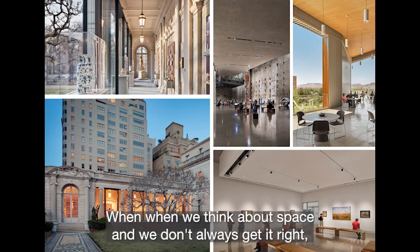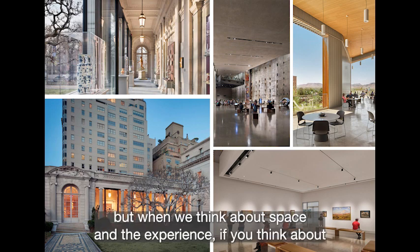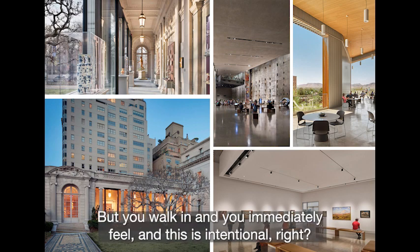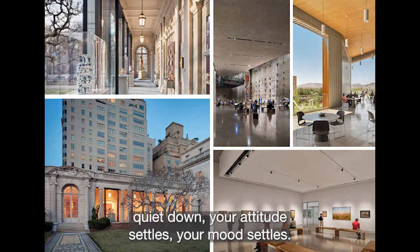When we think about space, and we don't always get it right, right? But when we think about space and the experience, if you think about walking into a cathedral, grand space, the lights dim, maybe there's music, maybe there's something going on, but you walk in and you immediately feel, and this is intentional, right? For cathedral design, you immediately feel small. You immediately quiet down, your attitude settles, your mood settles.